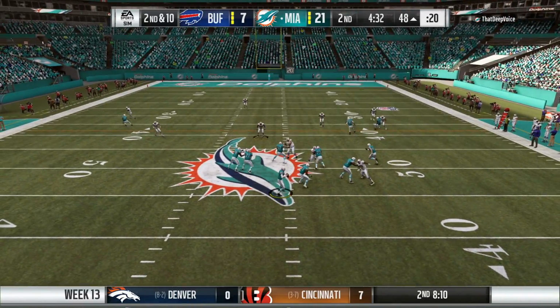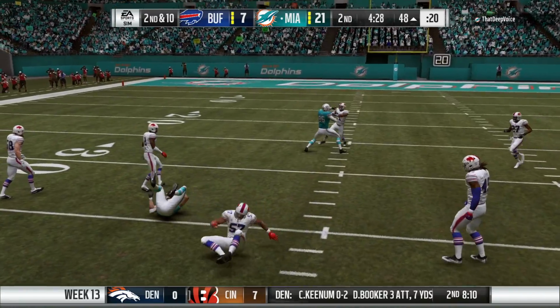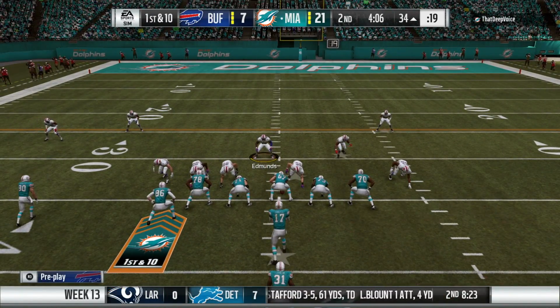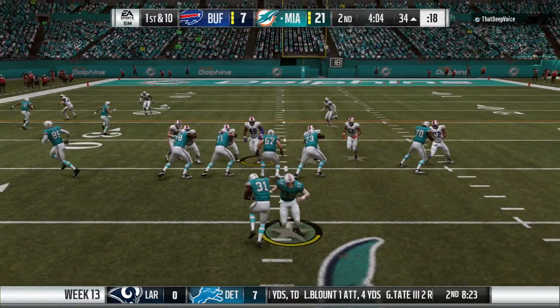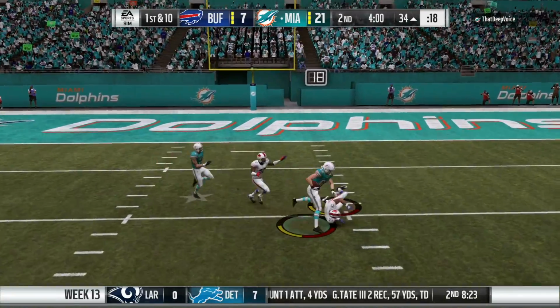Balaj getting the handoff right there with a nice gain. He's up to 70 yards and 2 TDs. 2nd and 10. Tannehill's going to find his fullback out of the backfield. Not a lot from Tannehill so far, but when you got a running back producing like Kalen Balaj is, and the defense producing with a bunch of takeaways so far, not much to complain about.